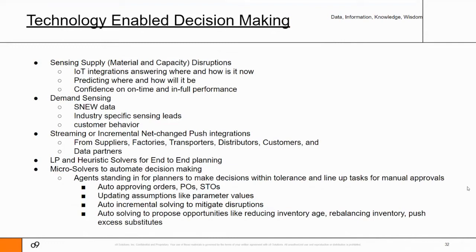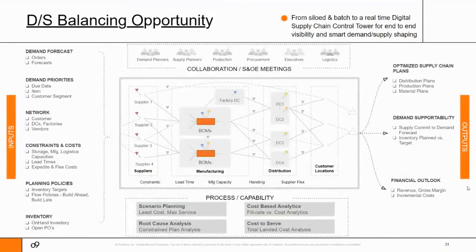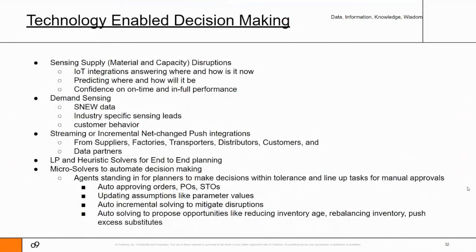You are about to ship, tell me. You have shipped, tell me. It's on the route, you tell me. You've received, you've reached, you have unloaded. Tell me at each step, right? The order has been released in the factory, it's waiting, it is queued, it's put. I want to know about it, because that's where I can then understand, provide visibility, and build machine learning models to predict things. Then we have LP and heuristic solvers to do end-to-end planning. I've run out of time, otherwise I would have talked about it.